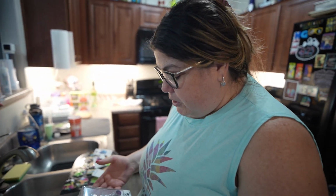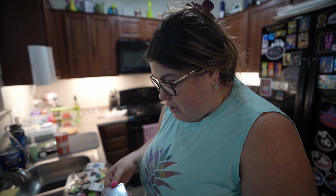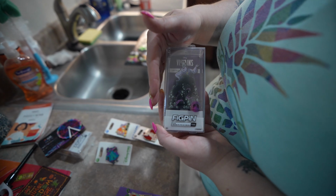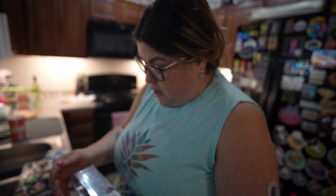Keeping with the Little Mermaid theme. So another thing that they do now is they do these fig pins, which are basically bigger. They're bigger pins, essentially, almost made to be like a figurine. And this one's an Ursula one, and she's kind of dark, so I do apologize. It's probably hard to see the details with the way that the box is. So we picked her up.